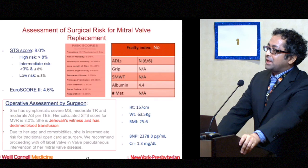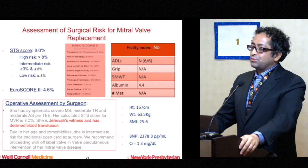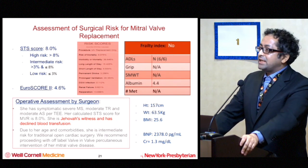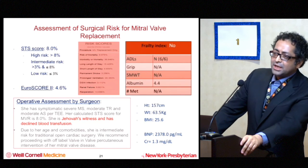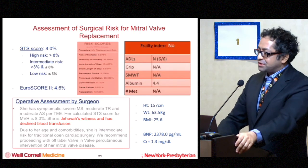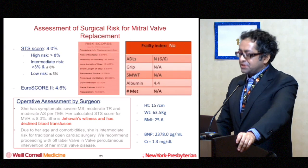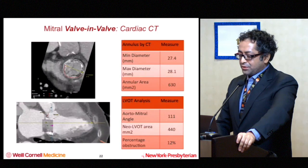It's important to note that the way we judge patients for valve procedures has really evolved over the past few years. We used to just look at the STS, give them a number and move on, and now we talk about STS, we give them other risk scores, frailty index, grip strength, and what's their BNP, in addition to the one to two surgeon evaluation. But in her particular case, because of her being a Jehovah's Witness and it would be a re-op, her STS was on the border. It was decided to do it through a transcatheter method.